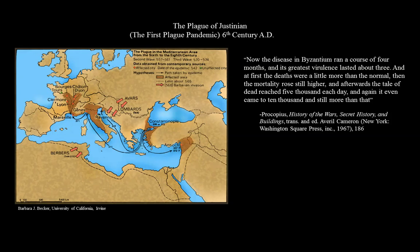How do we get all this? Well, we get it from one author, one single author, Procopius, and this particular quote from a very large multi-volume set of his histories, about 4 pages, focus on the plague, and this one particular quote is where we get this 25 million. Now the disease in Byzantium ran a course of 4 months.